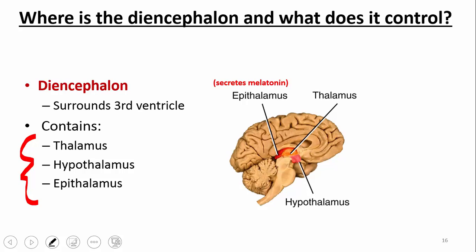What do they do? Well, the epithalamus secretes melatonin, and melatonin is something that's really valuable in sleep, right? So it helps to determine your sleep cycle. Then we move to the thalamus. What does it do? Well, it's a relay station for different sensory impulses to the cerebral cortex. Everything except for smell, basically. And that's actually sort of interesting.